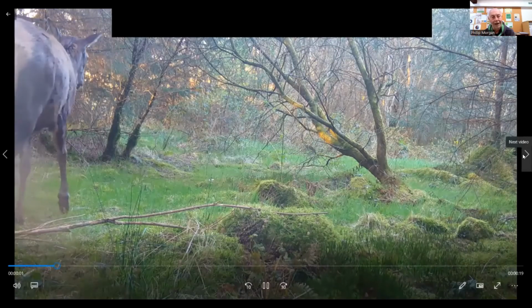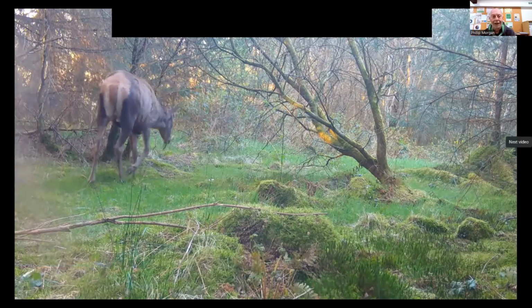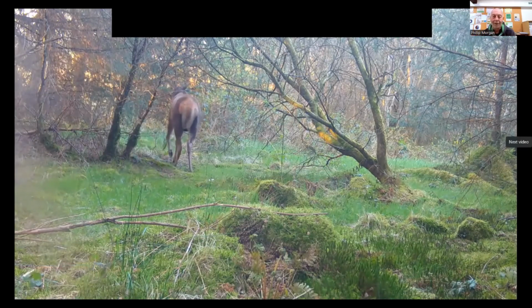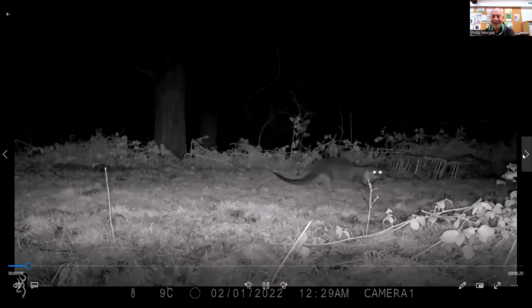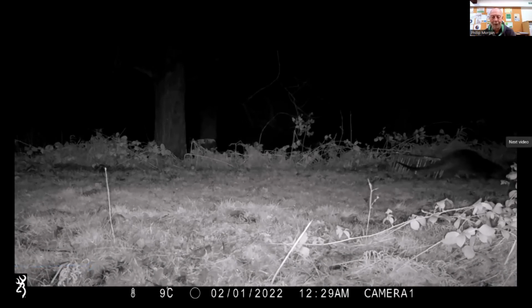Here's the red deer again. Very obviously different rump on these animals. Can't really mistake them for anything else. They're so large. This one's just posing to show you the full rear end of the animal. Here's an otter. Again, this camera was placed pretty low.